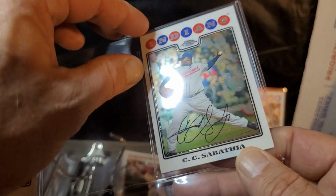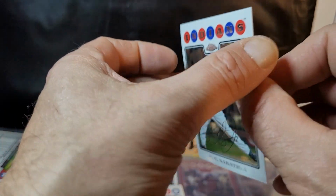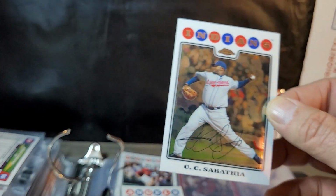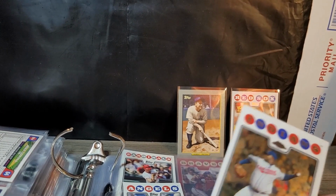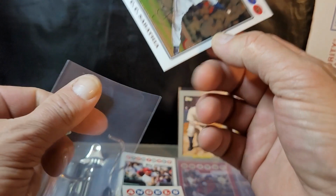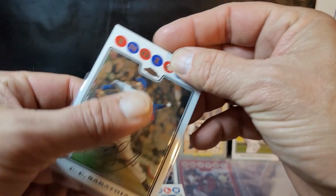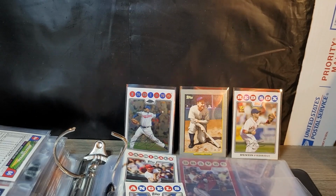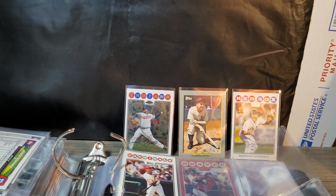Ooh, CC Sabathia. That's a refractor card. I'm going to take that one out of there. Again, I'm going to be getting back to a lot of these later. But to me, that's a nice hit. Hall of Famer there. There's a lot of nice hits in here, but it does look like, as I said, that they went through and definitely pulled some out, or maybe they were reorganizing, or who knows what, but it's definitely not the full 2008 set. But still, $5, worth it. I mean, I'd say just on those 3 cards. Yeah, maybe not on just those 3 cards. But with everything else here, yeah.